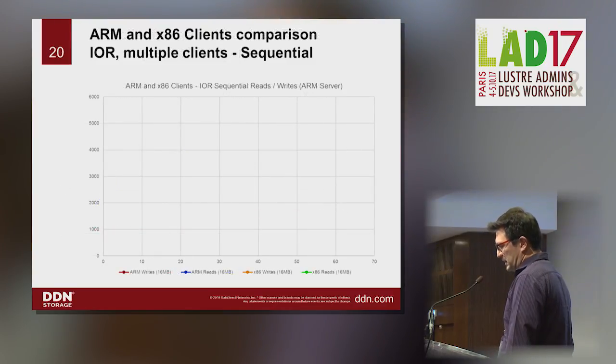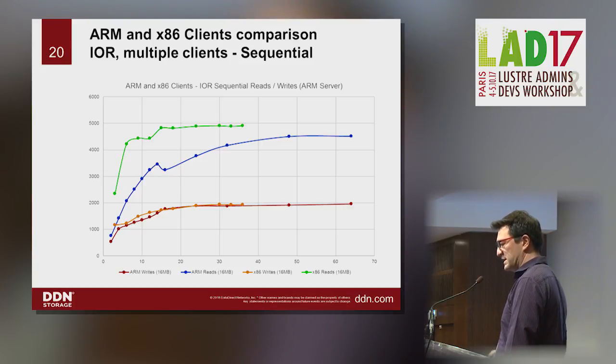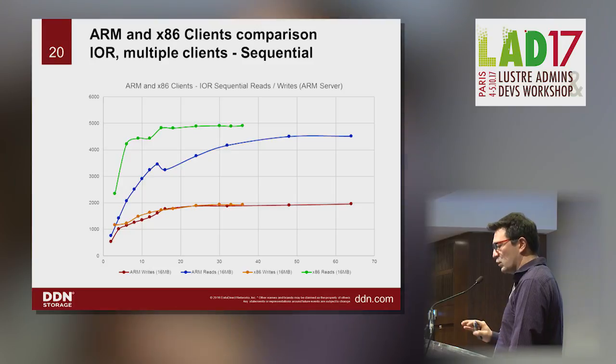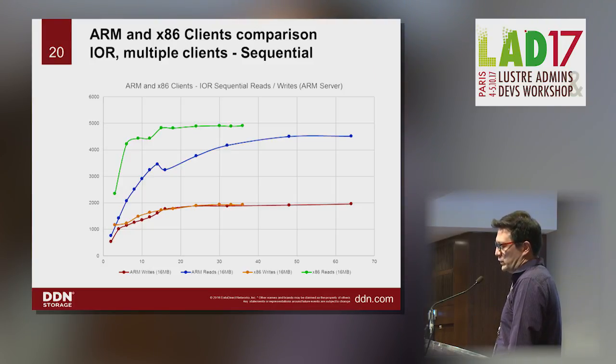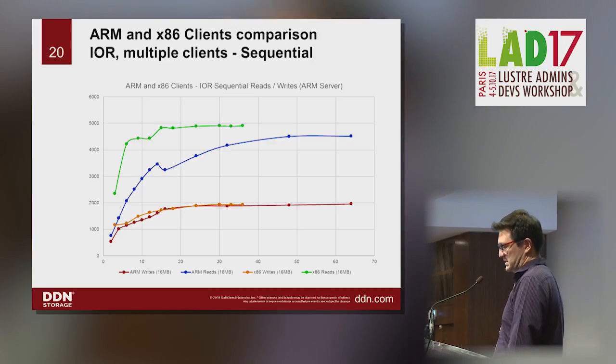So this is the exact comparison that I mentioned. It's basically ARM servers' reads and writes in comparison to the same number of servers, not the same number of cores, but the same number of servers on x86. We see that the reads on x86 behave much better, and the writes are just like that. So that tells us that we need to investigate a little more what's going on on the right side, at the OST level.